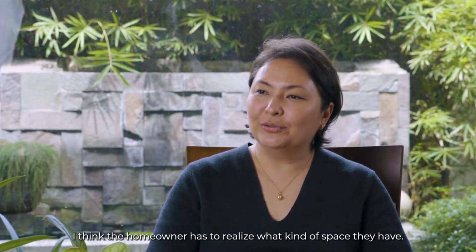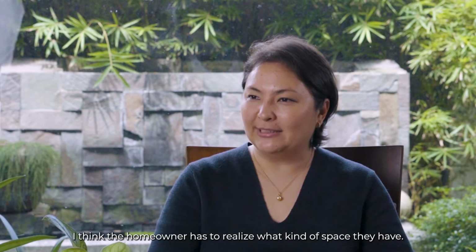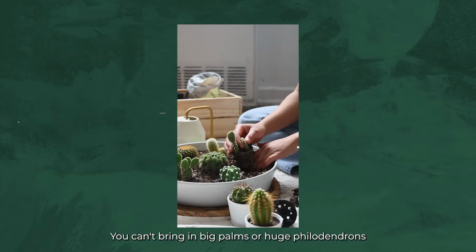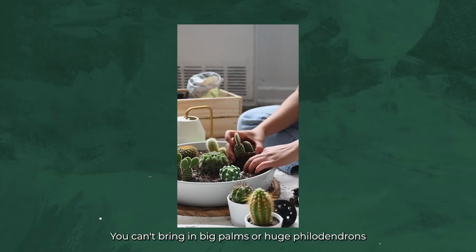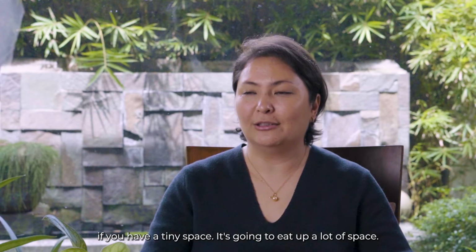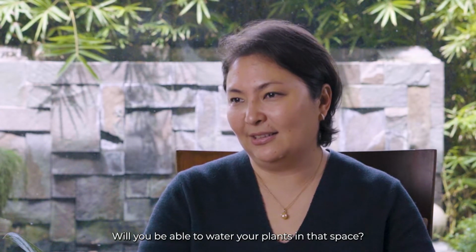I think the homeowner has to realize what kind of space they have. Let's say the space requirements first. You can't bring in big palms or huge philodendrons if you have a tiny space, because it's going to eat up a lot of space. Do you have enough sunlight? Will you be able to water your plants in that space?